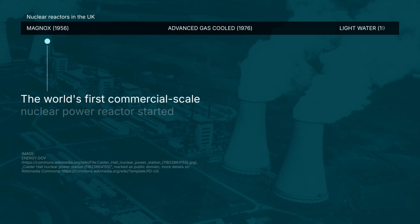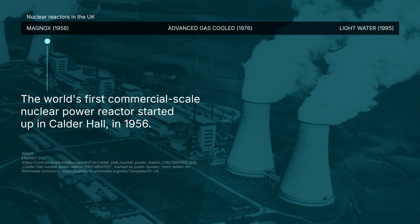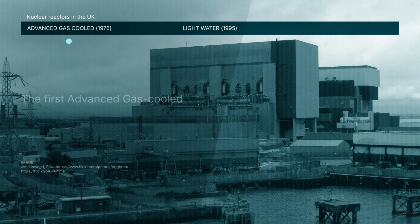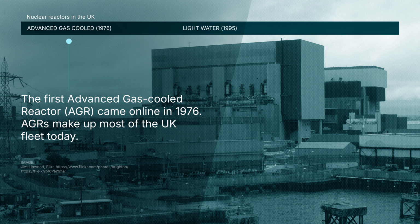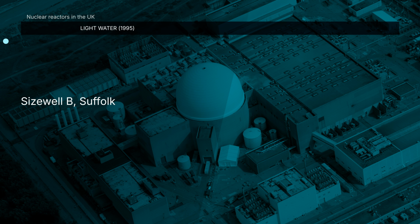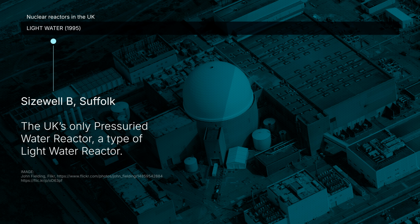The first fleet of nuclear reactors in the UK were Magnox reactors, so that's a graphite moderated, CO2 cooled reactor that uses natural uranium as fuel. This was actually the predecessor to the advanced gas cooled reactors, or AGRs, that make up most of the fleet today. Now we are entering into the new age of nuclear power in the UK. The UK made a very wise decision to go to the light water reactors, which is our future.